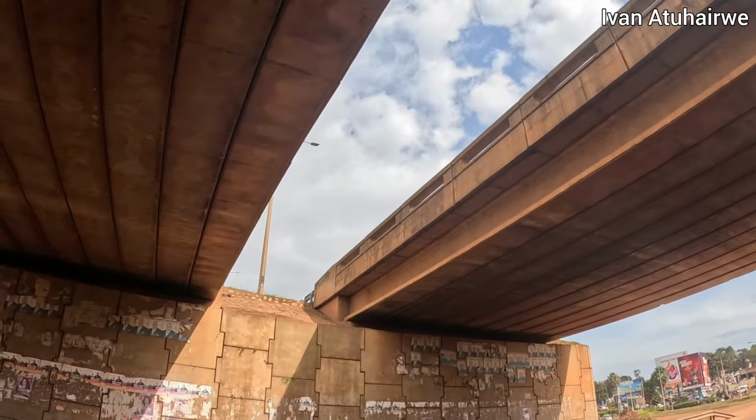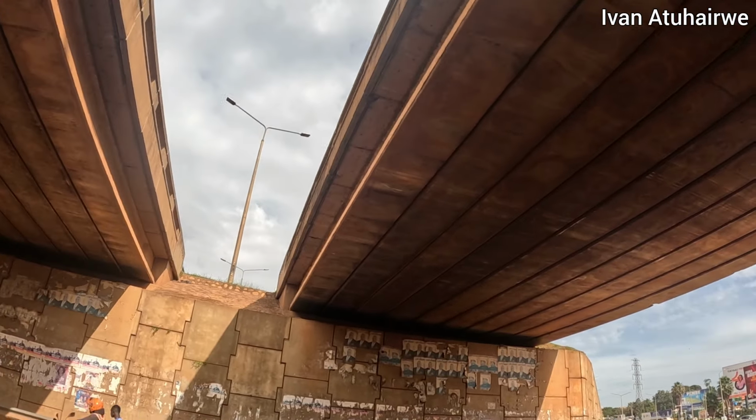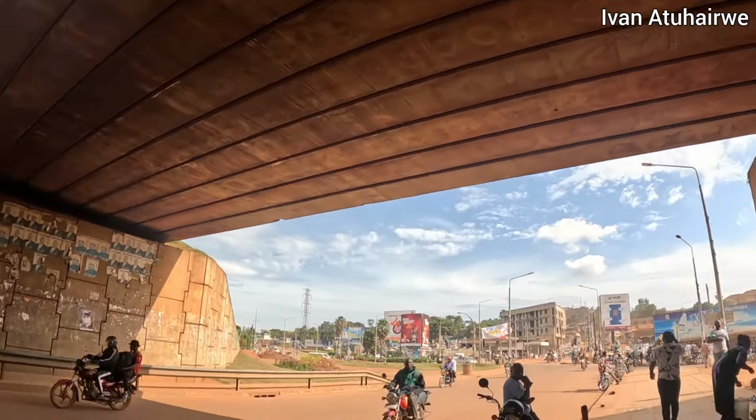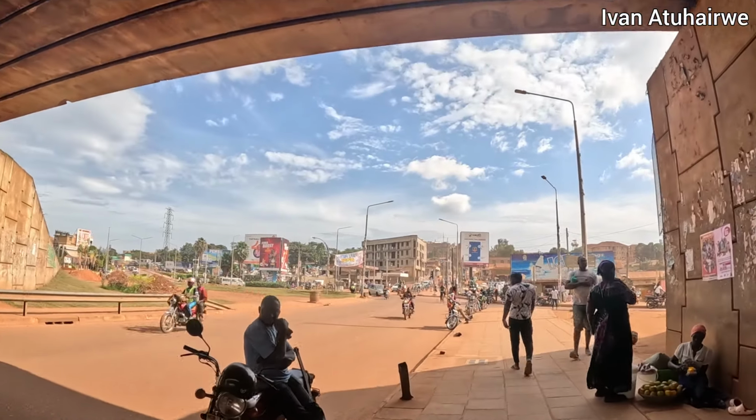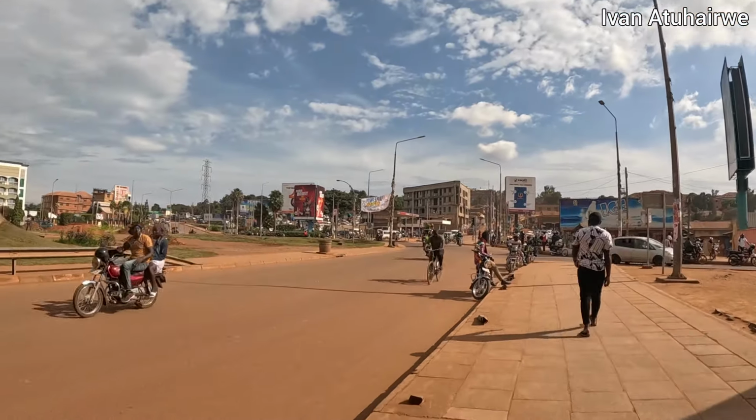So this is the northern bypass. This one brings them to Entebbe. This one takes them to the other side. So let's find our way onto the project.